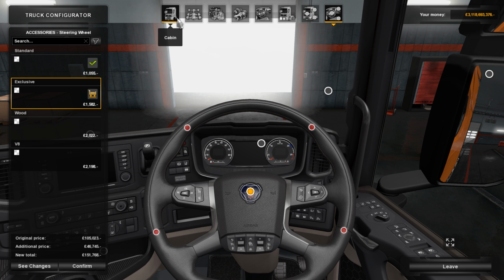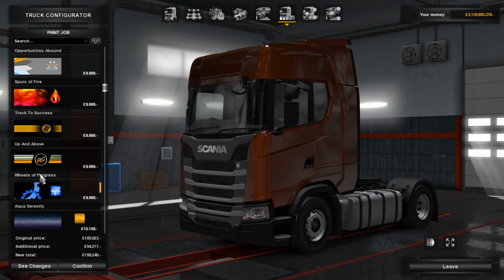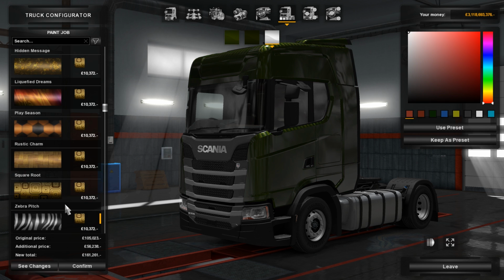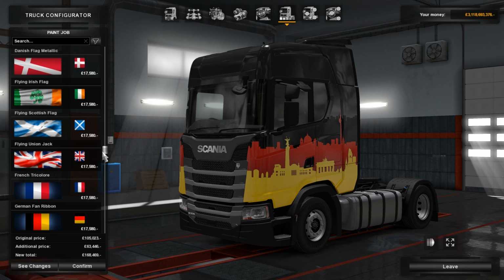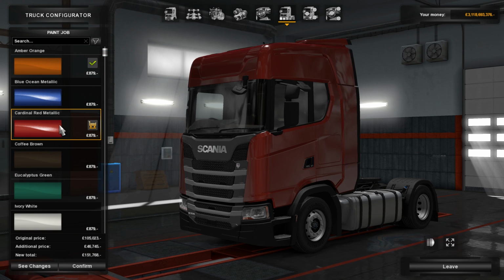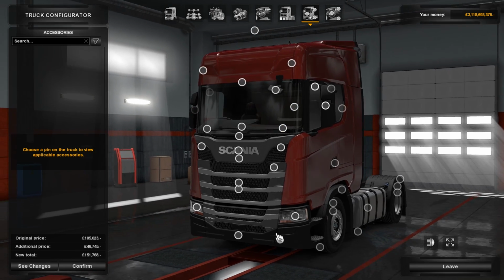Let's go to, what should we go to? Done the interior. Paint jobs. Obviously you've got all the standard ones. They all work with it as you would expect, as this is an SCS truck. But for now we'll just go for, let's go for this nice red whilst we're configuring.